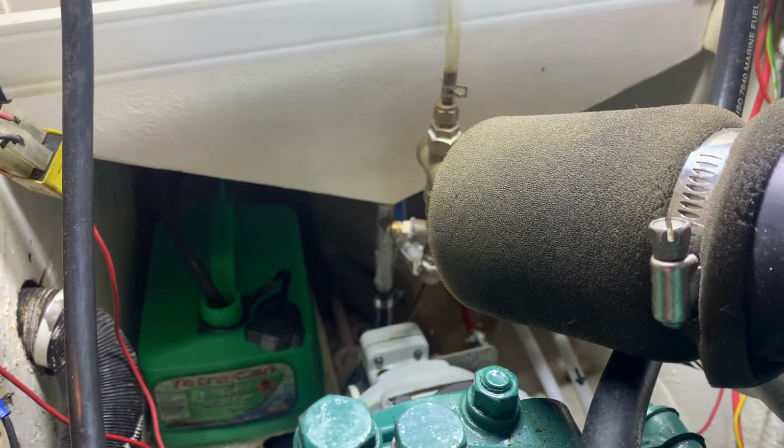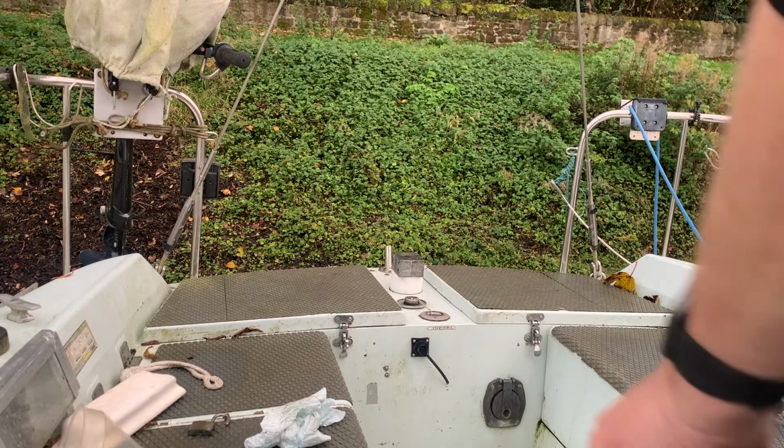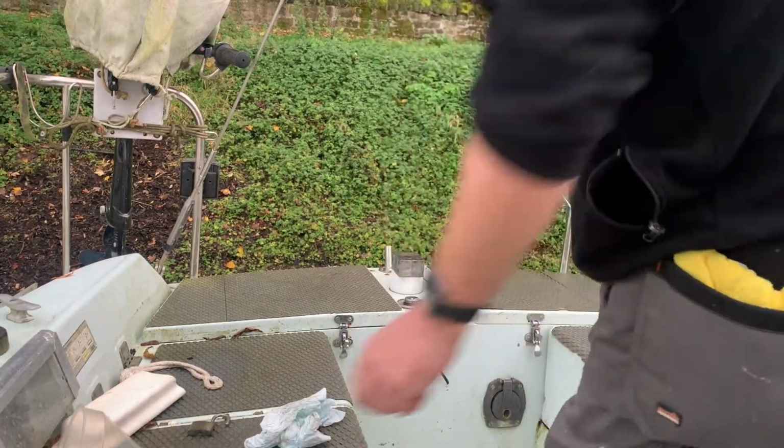I will connect that up, put some fuel in, and then attempt to bleed the system, and then I'm going to start the engine. I've got to put the wiring harness back on. It's a few things, but I'll try to do it today. Right, ladies and gents, momentous occasion. Some fuel going into the tank. I've cleaned the funnel.